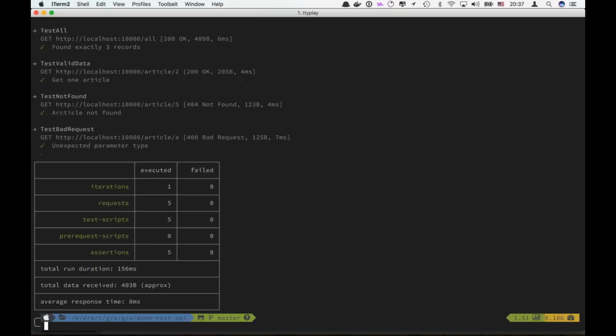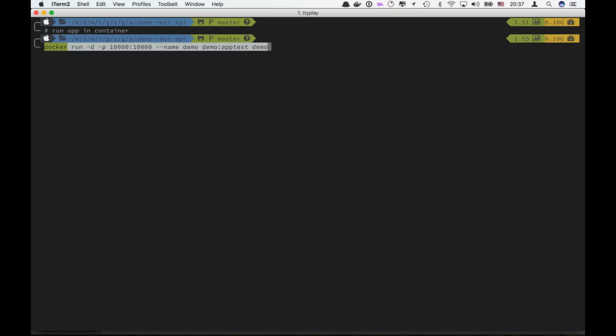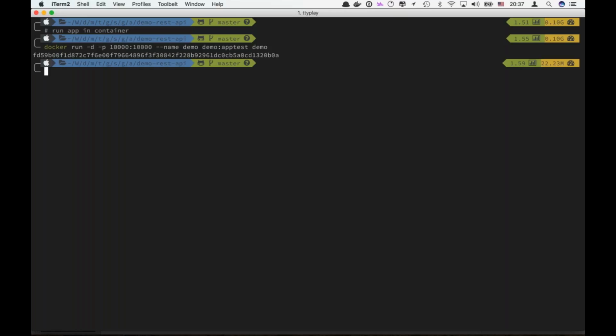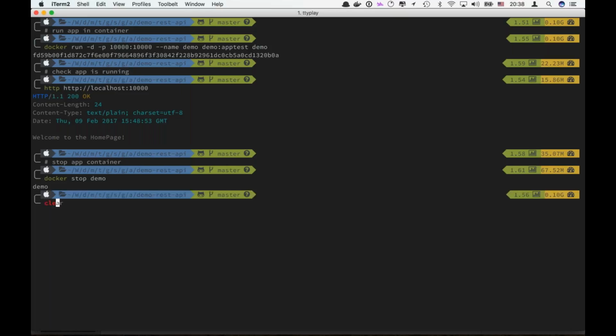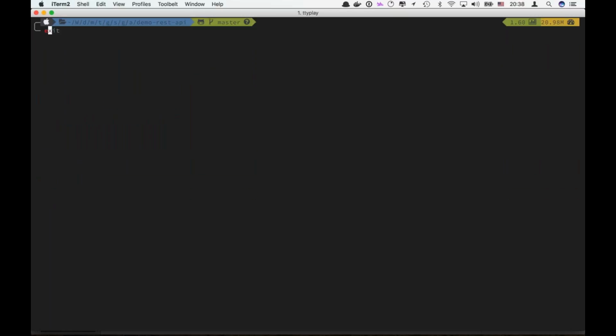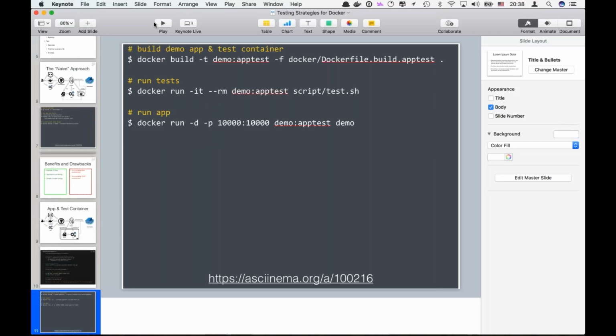Right now I can run my test container if I pass the argument tests. So you see all tests passed. I can also run the same container as an application, passing the demo argument. So I have it up and running. Let's see if it works. Okay, it returns a welcome message. Just fine. I stopped the container, and that's all. Okay, let's return to the presentation.